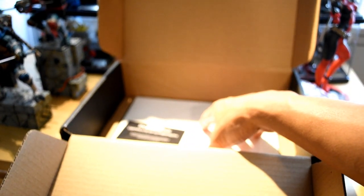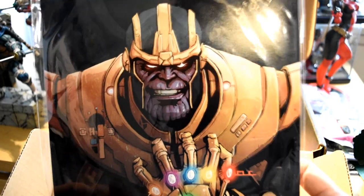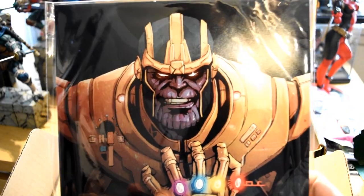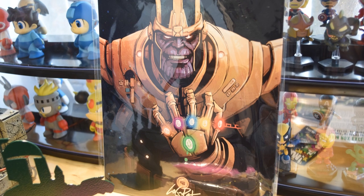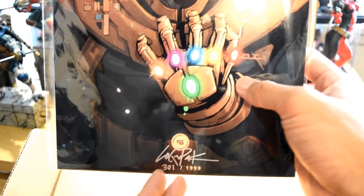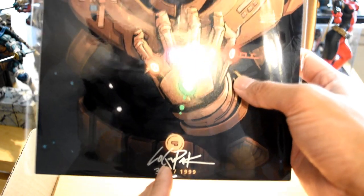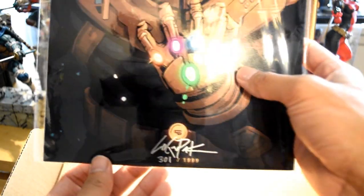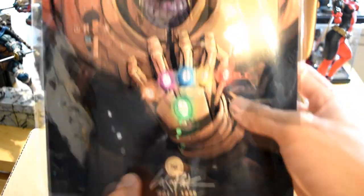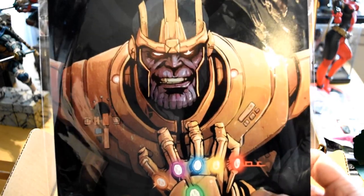Alright, on to the prints and signed items. Let's see what we got. Alright, check it out. We got an art print right here of Thanos. This is a really, really nice art print. I don't know who the artist is, but it's really nice. I love the colors of the Infinity Gauntlet. I don't know who that is. It says LP. I will read the card and find out. But I got number 301 out of 1999. It's a colored print of Thanos.